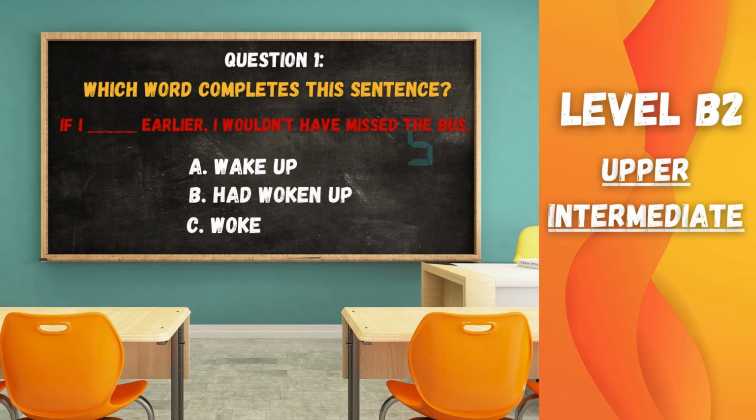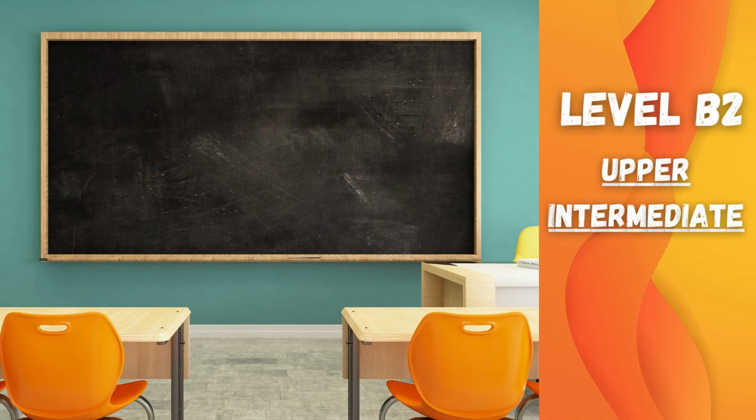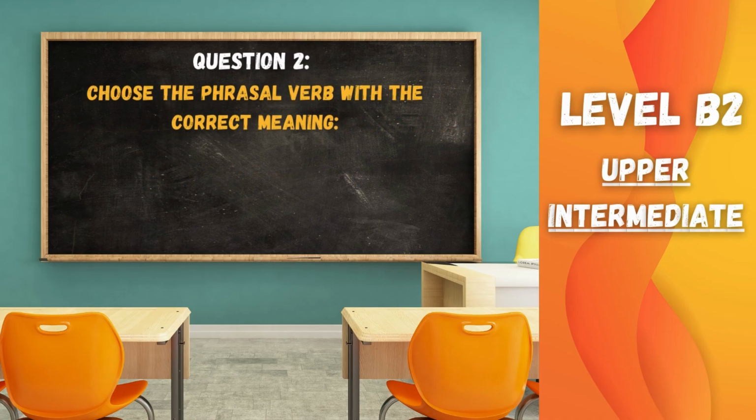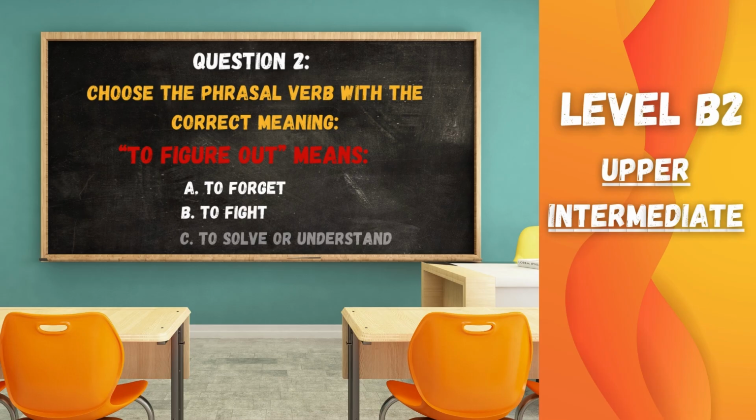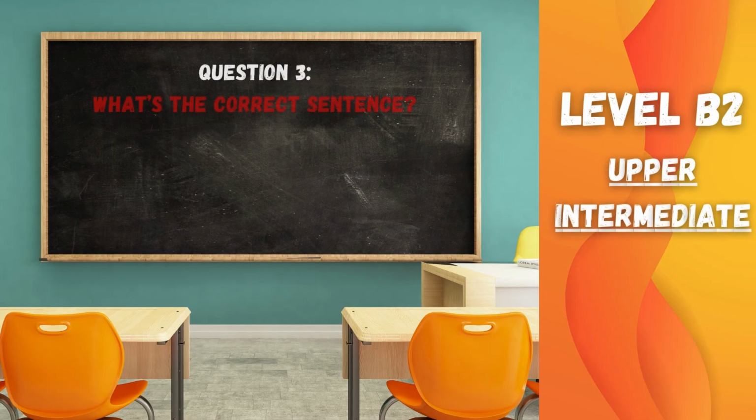Question 1. Which word completes the sentence? B. Had woken up. Question 2. Choose the phrasal verb with the correct meaning. To figure out means. C. To solve or understand.